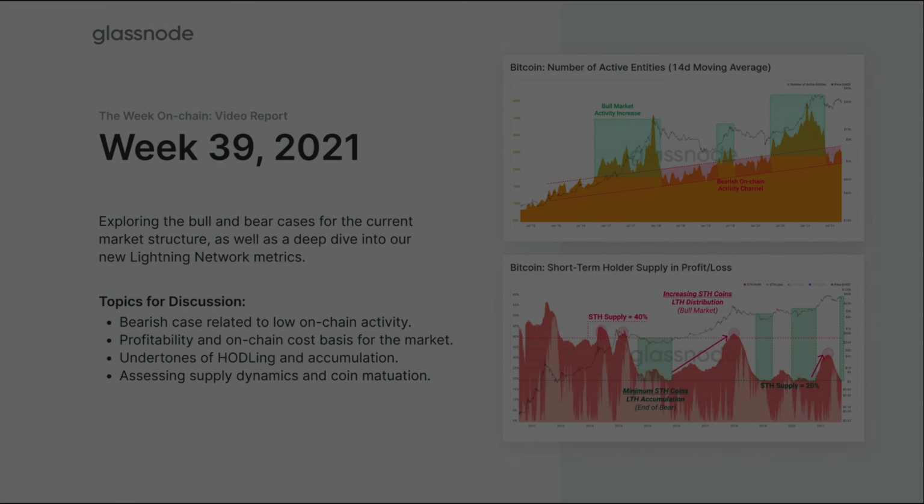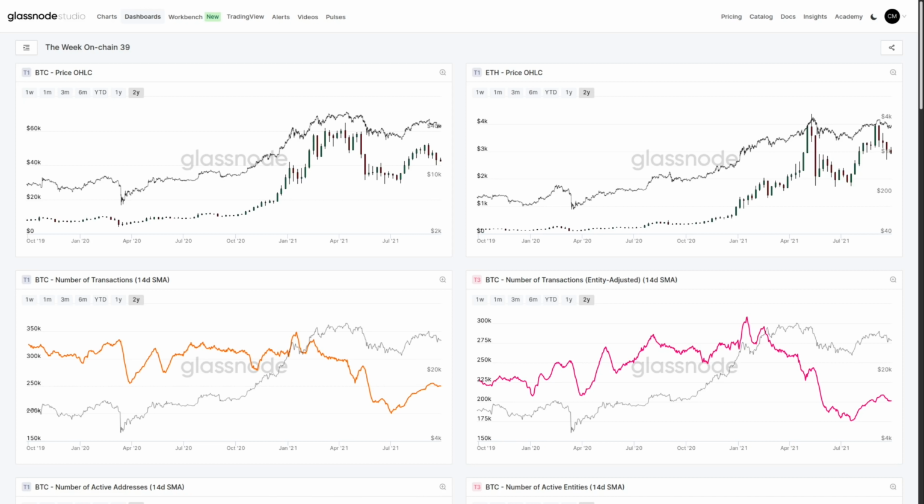So let's get started. Here we are in Glassnode Studio. We're looking at our week 39 on-chain dashboard, and we can see that we've had a couple of red weeks. What we've really traded down from is about 48,000 down to about 39,000, so it's been a bit of a volatile week to the downside. And at the time of writing, we're roughly trading around 42,500.